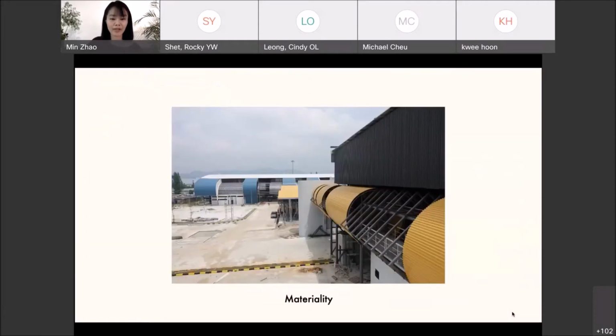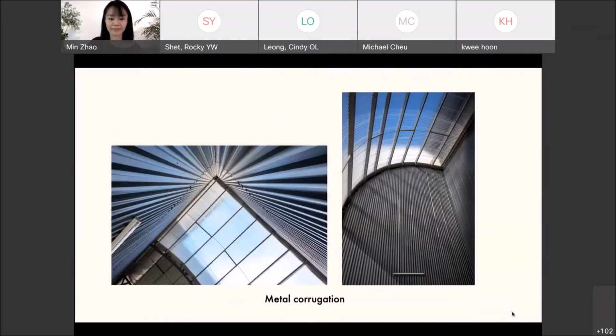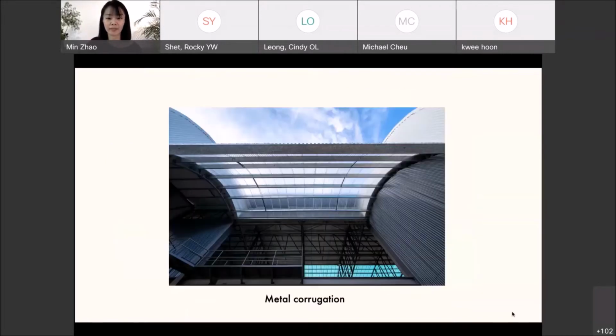More photos showing the materiality on site. We like using corrugated metal cladding because it creates mood. As you can see from the diffuse light, it actually creates very subtle tones and shades. And this is the mood that we want to achieve from using corrugated metal cladding.